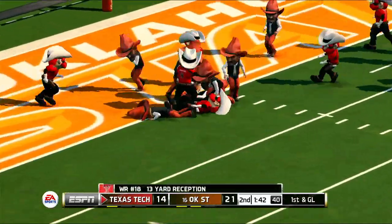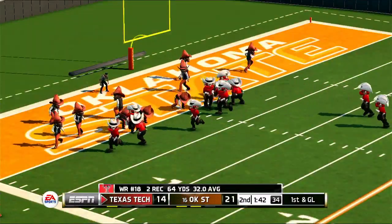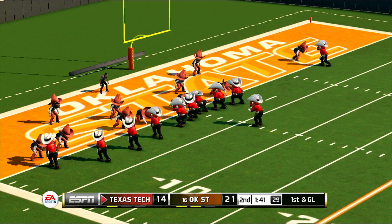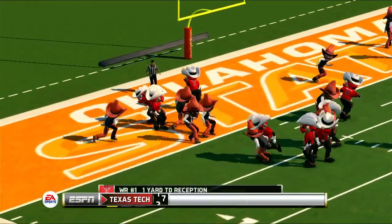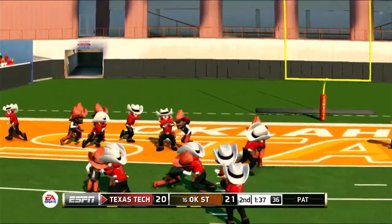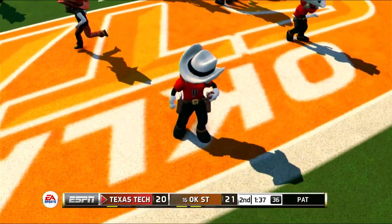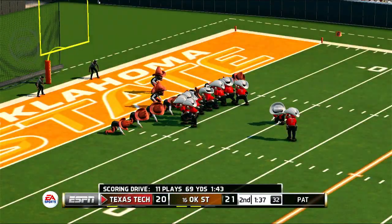Quick pass, and he's hit immediately. First and goal. They'll spread the field with five wide. Throws quickly into the end zone, caught for the touchdown. That's the second catch for six he's registered today. The quarterback knew exactly where to put the pass, and the receiver went out there and made the grab. Good communication there. Will be tied with the extra point.